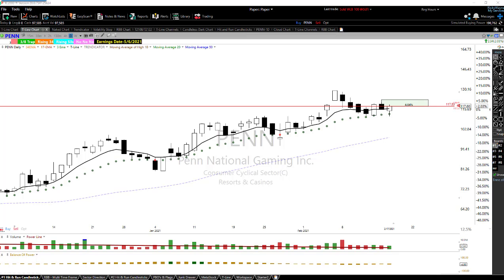I also want to mention here that, like always, what we'll do is take profits on the way up into strength as the chart moves up.